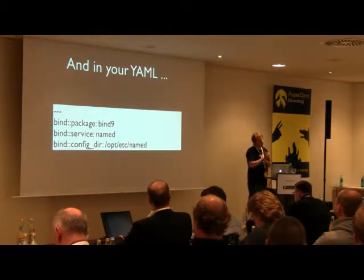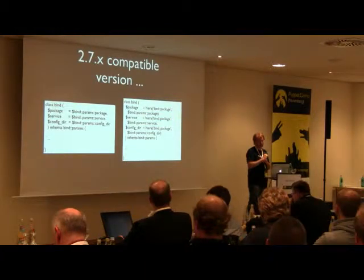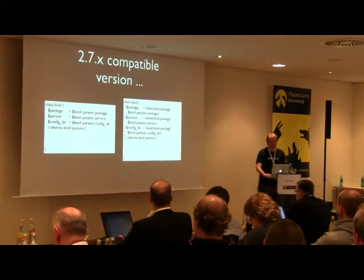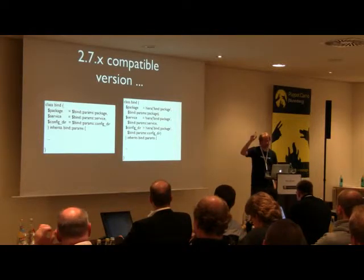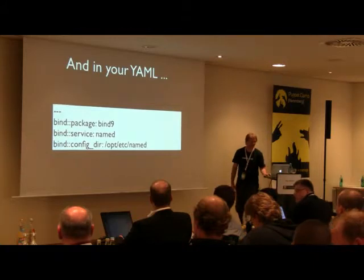So your previous slide is wrong then. Can you go back? Yeah. After hiera, it's bind::package, and for servers, it's bind::package. All right, I thought I changed that, actually. Well, yeah, thanks. So package config service. No, package config. Is it wrong? Yeah, you are right, it is wrong. Never mind.